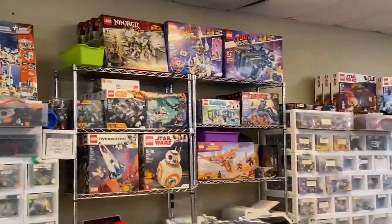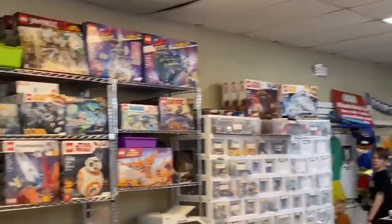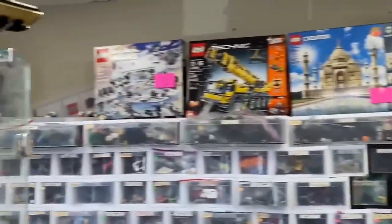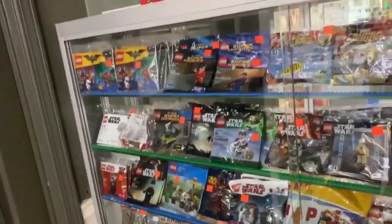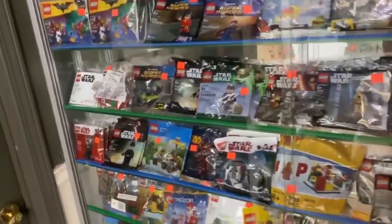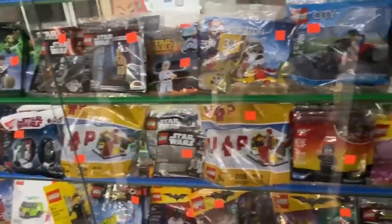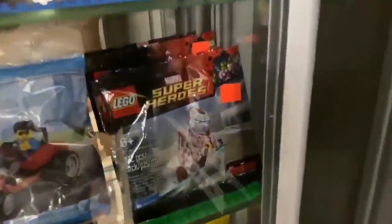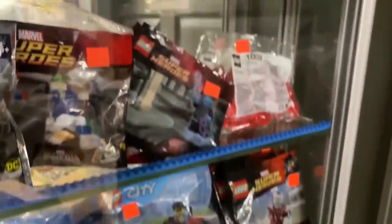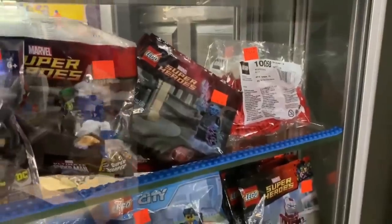Just back to the front over here. I mean, I hope I covered it all. There might be some stuff over there. Actually, I might have to take a look. Looks like they have some poly bags behind the glass. I guess these are the more rare poly bags if you want to buy any. None that I need because I love collecting rare poly bags, but still pretty interesting. Oh, Silver Centurion. Sealed for $45. But hey, Amazing Spider-Man Electro for $10.